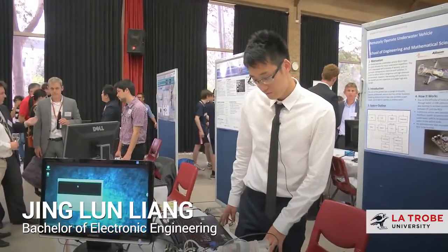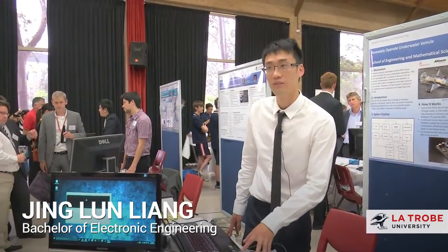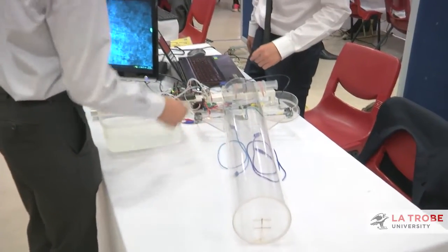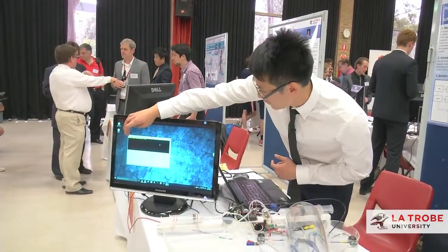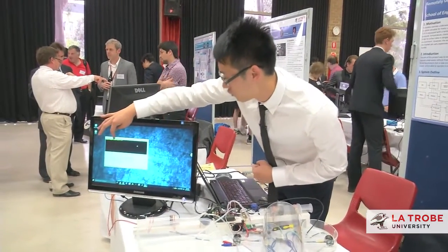My name is Jing, and that's my final year project, remotely operated underwater vehicle, and it's for deep water navigation for collecting a variety of data. I can have an accelerometer inside, so I can actually monitor the X and Y axis, and also the voltage of the battery. I was blown away by the quality of the projects and the diversity of the problems.